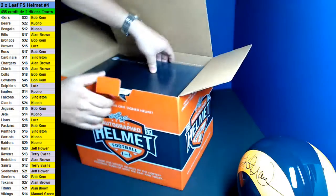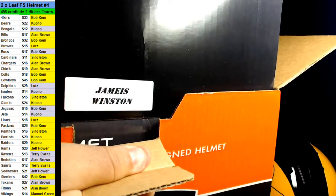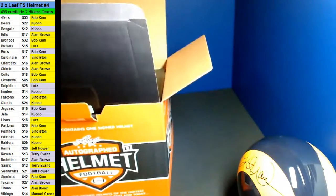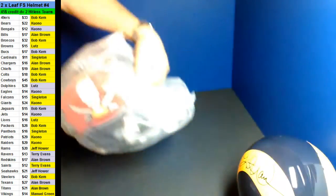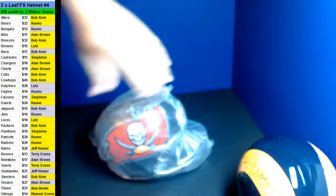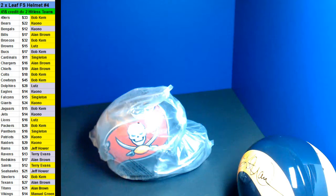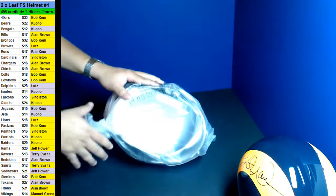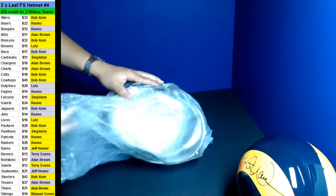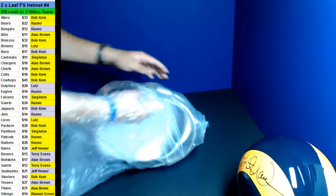All right, he's a good one. Jameis Winston. Ooh, nice. Winston for the Bucs. That's going out to Bob Kern. Got that in the filler. Bob Kern. That's a nice helmet. It's a very, very nice helmet. I know, Bob, you don't only collect Hall of Famers, so that'll be some good trade bait there. Yeah, definitely.